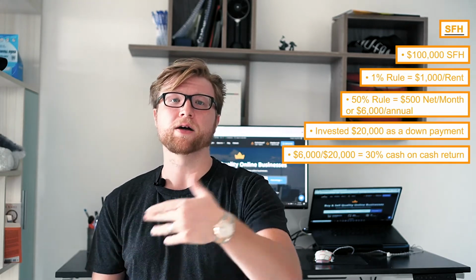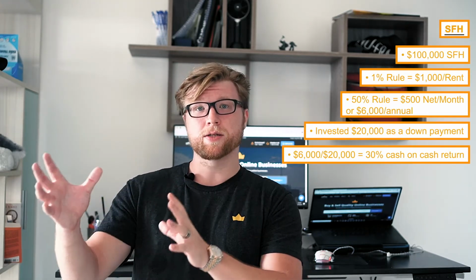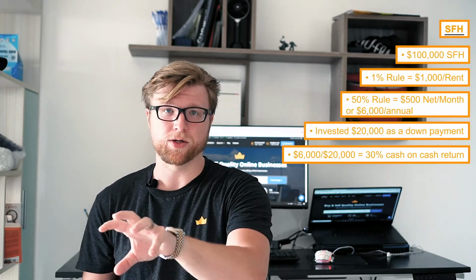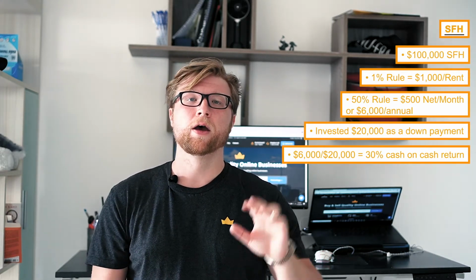And the cash on cash return is based off the money you spent, not the value of the asset. So yes, the single family home is worth $100,000, but you only spent $20,000 because you used leverage. So your cash on cash return uses that $20,000 because that's actual money out of your pocket and the actual net profit, which is again, that $6,000 annual net profit that you're earning.